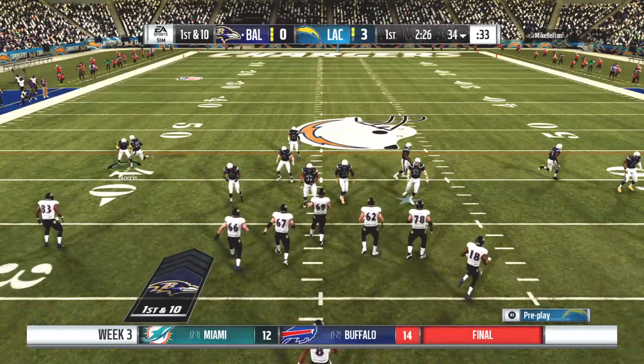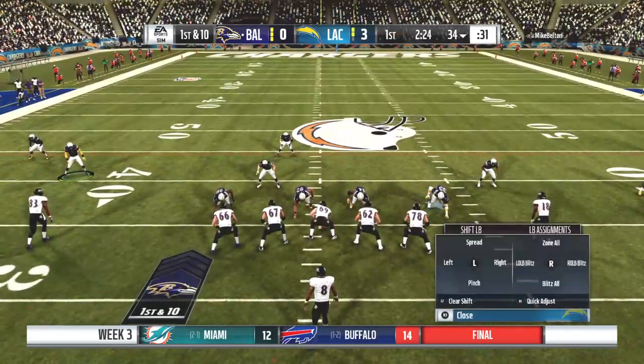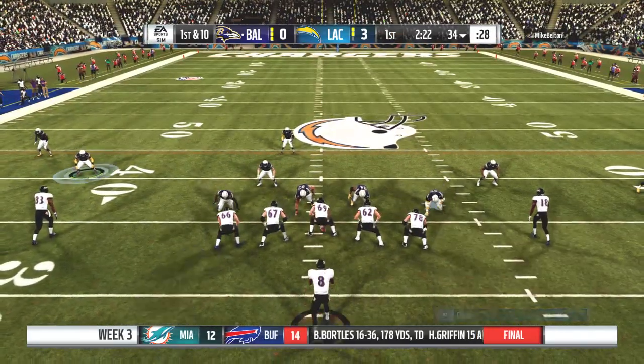That's how you increase your Madden rating, right? No doubt about that at all. And you know something? I think we'll hear about that from him soon.